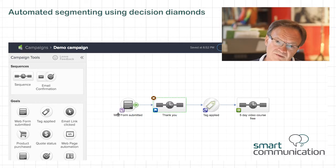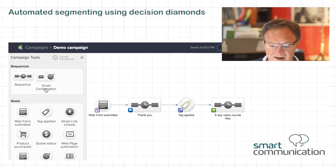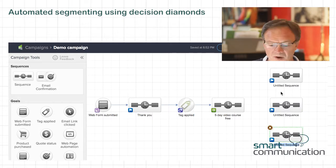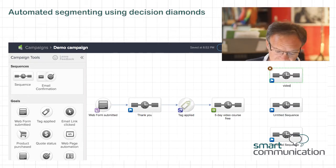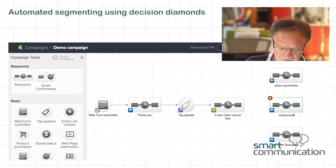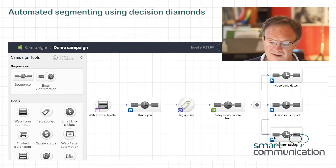Something that makes Infusionsoft very strong is the fact that you can segment your list on the fly as a campaign is happening. So how would that happen? If I have a sequence here and I split the sequence into 3 paths, and I call this, let's say, these are video candidates because they expressed some interest in video, or Infusionsoft support, or somebody who's interested in Facebook adverts. If I knew that about these people, because I asked them in a form or asked them to click on something and I tagged that, then I can connect these sequences like this.